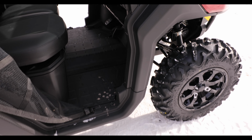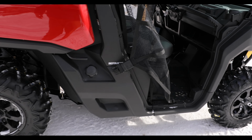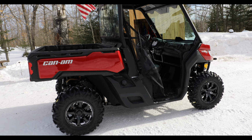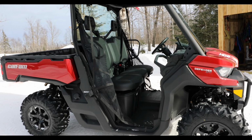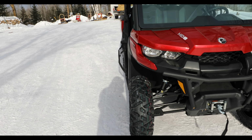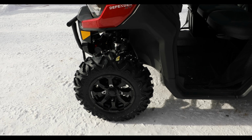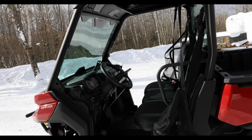Lots of cool stuff. Man, I can't say enough about Can-Am. They build high quality equipment. Skidoos, some of the best working machines on the market. This is one of the best in its class. Really looking forward to breaking her in, maybe having a little fun. But she's going to be a workhorse for us here at the kennel.